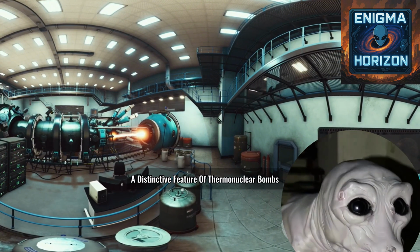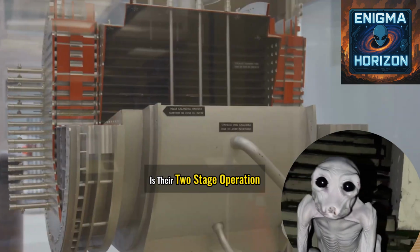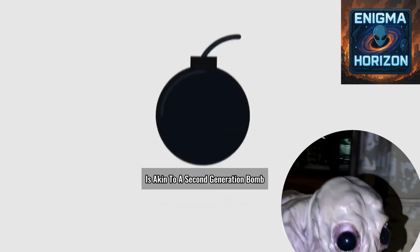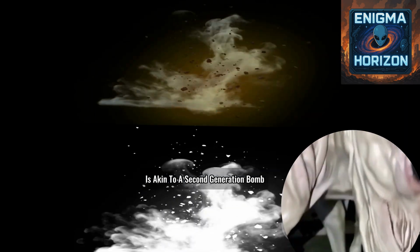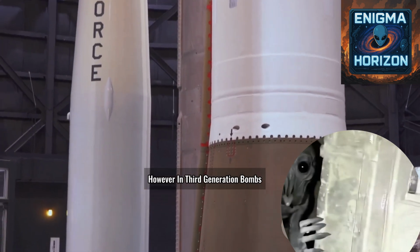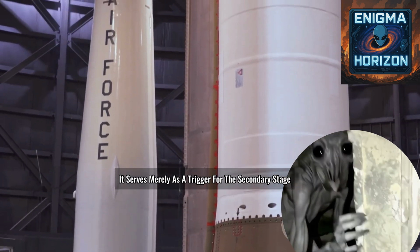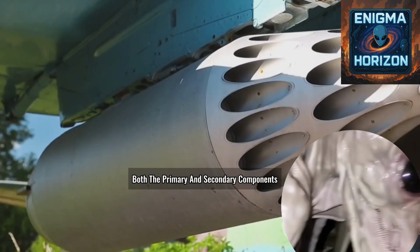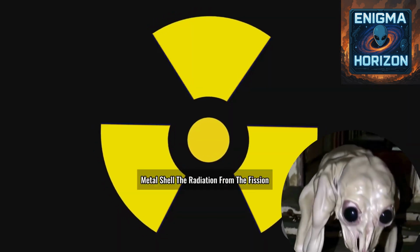A distinctive feature of thermonuclear bombs is their two-stage operation. The initial stage, called the primary, is akin to a second-generation bomb. In second-generation weapons, this would constitute the entire detonation. However, in third-generation bombs, it serves merely as a trigger for the secondary stage. Both the primary and secondary components are encased within an outer metal shell.